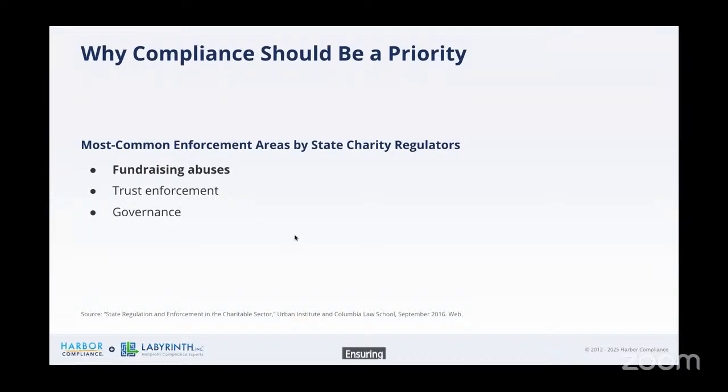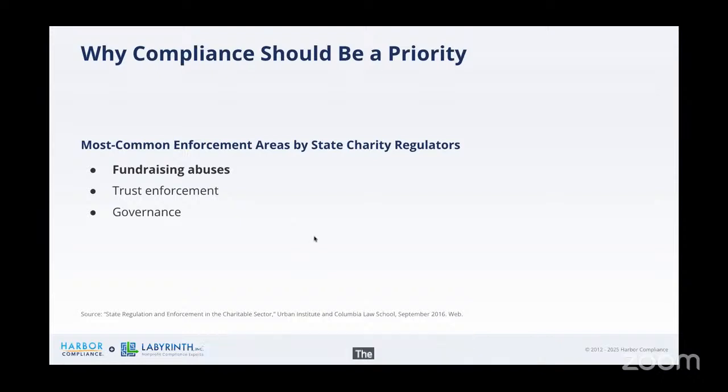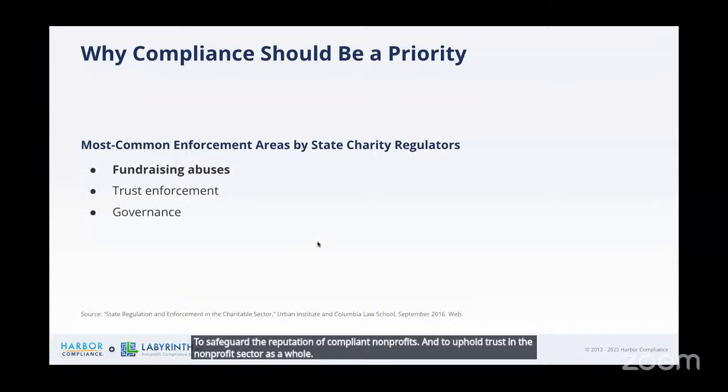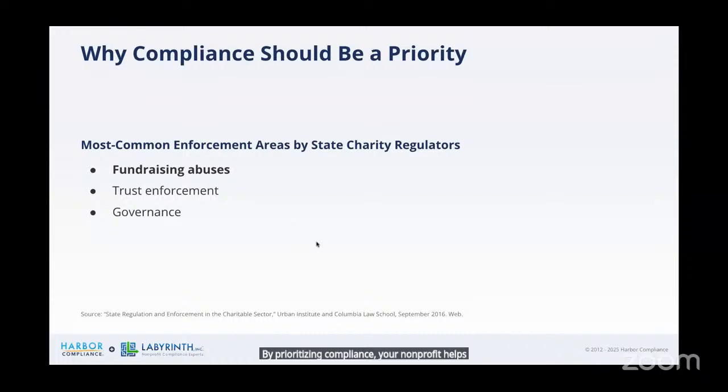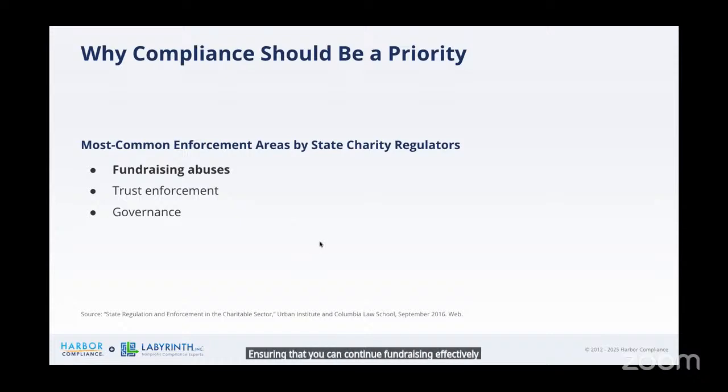Ensuring fundraising compliance is essential for any nonprofit. Your organization will likely need to register in at least a few states, and possibly in all 40 states that regulate charitable solicitation. This can be a significant process, but it's a necessary step to stay compliant. Charitable registration laws have been in place for many years, but states are now enforcing them more strictly. The reason? To protect donors and ensure their contributions go to legitimate causes, to safeguard the reputation of compliant nonprofits, and to uphold trust in the nonprofit sector as a whole. By prioritizing compliance, your nonprofit helps maintain transparency, trust, and credibility, ensuring that you can continue fundraising effectively while avoiding potential penalties or restrictions.